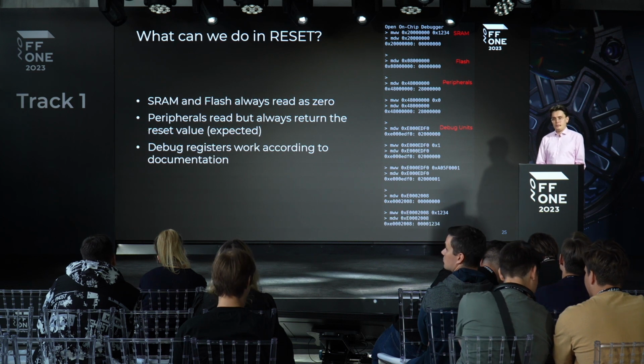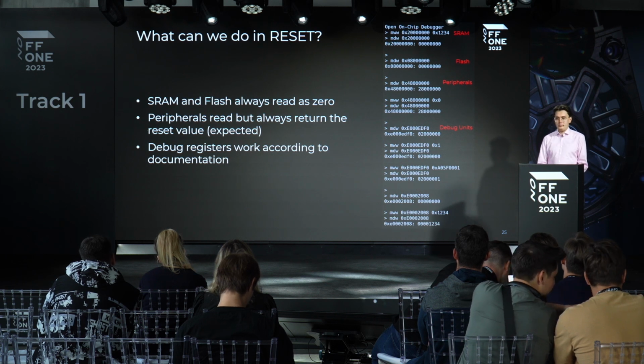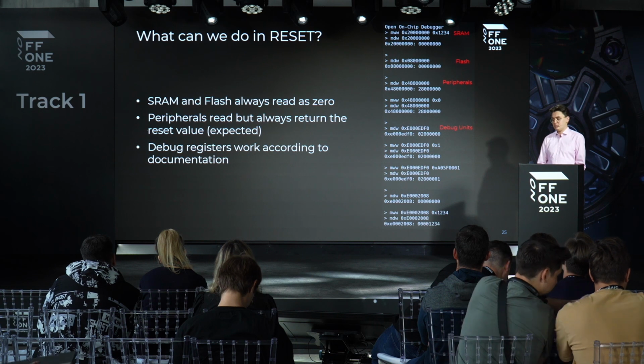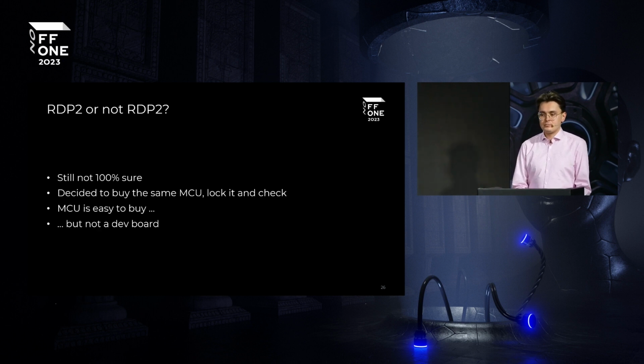When attempting to debug, they worked in accordance with the documentation. For instance, the debugging bit could not be set immediately, but if you wrote the documented key into the senior bits in the same register, then the bit would present itself. And the same worked if you wrote into the comparator register. But at that time, we were still not sure whether it was a chip lock or not.